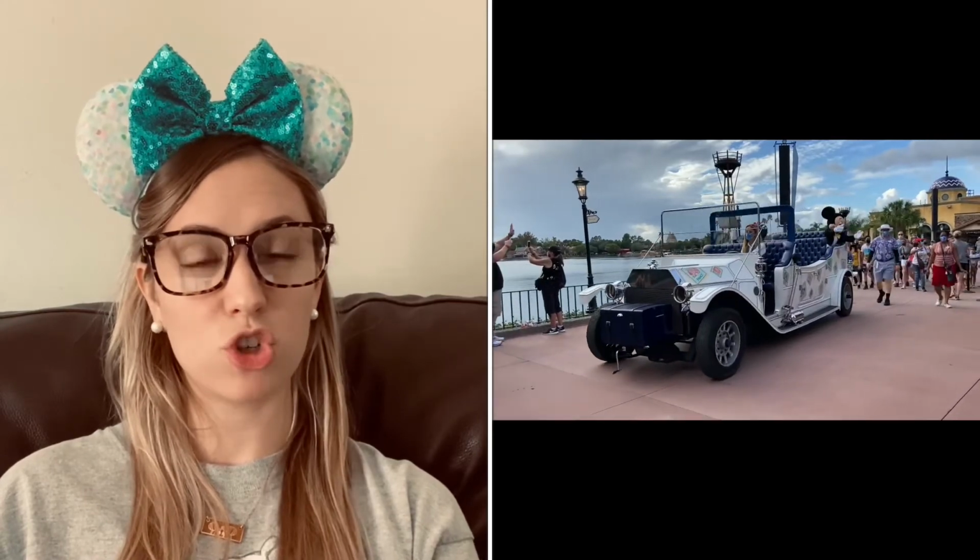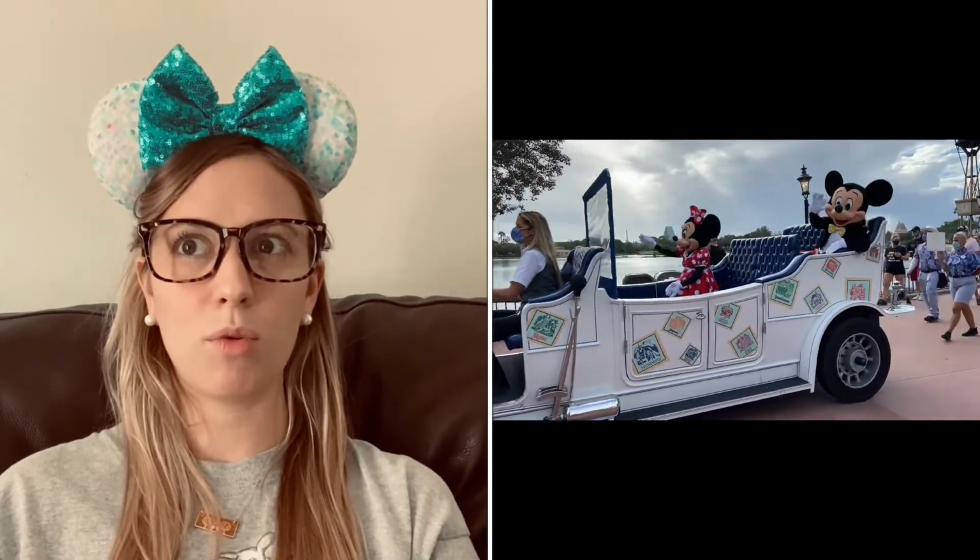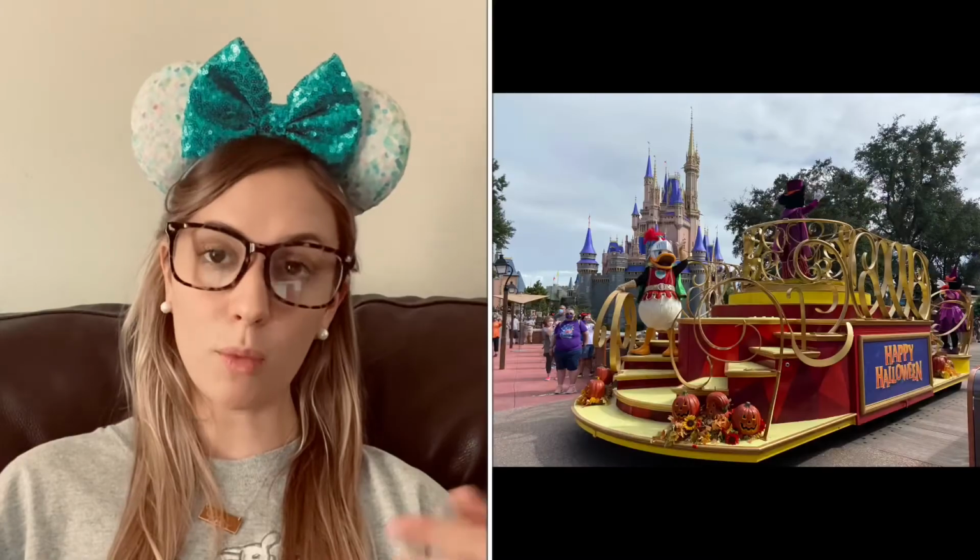So in addition to these cavalcades, they do have some characters that are just kind of randomly placed throughout the parks. You can Google it and see where these characters are and what these characters are, because they change based on the season. So for instance, whenever we were there, it was around Halloween. So they had Halloween cavalcades, and then we also got to see Chip and Dale dressed up in their Halloween costumes above the Country Bear Jamboree in Magic Kingdom. And then we also got to see Buzz on the Tomorrowland stage in Tomorrowland in Magic Kingdom.